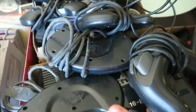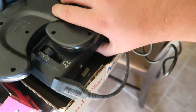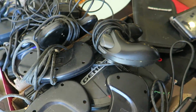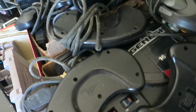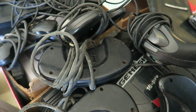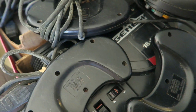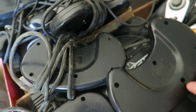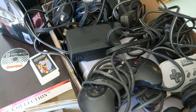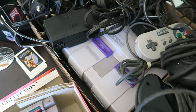Over here, I've got two Sega Genesis. I know you guys saw the first. So far, you guys have probably been like, dang, you didn't even get much for $75. But this is where it gets a little bit better. Well, the 3DS and the Sega Genesis games weren't bad, but two Sega Genesis, lots of controllers. There's a GameCube controller, more Sega Genesis controllers and hookups and stuff like that.